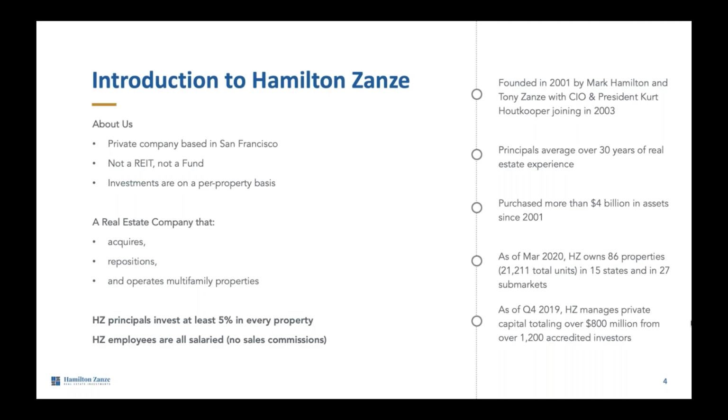But as a company, I always tell the story about the first property that we ever bought because it is still indicative of how we operate today. So rewind your clocks, go back to 2001. Mark Hamilton and Tony Zants, they were two buddies. They found a 16-unit apartment building in Oakland that they wanted to buy together. So they put in some of their money, just cash that they had in their bank accounts, and some friends and family came together with some cash.